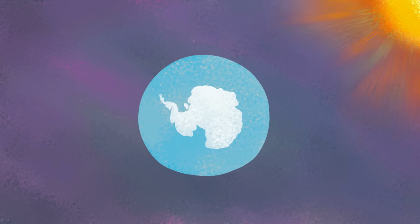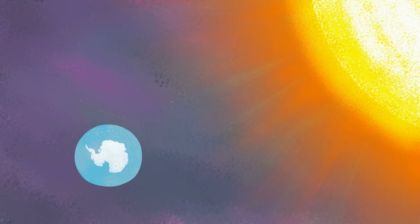Third, the seasons are conspiring against the Antarctic. During the aphelion in July, when the Earth is the farthest away from the sun, it also happens to be winter in the Antarctic, which creates a double whammy of cold for the southern pole.